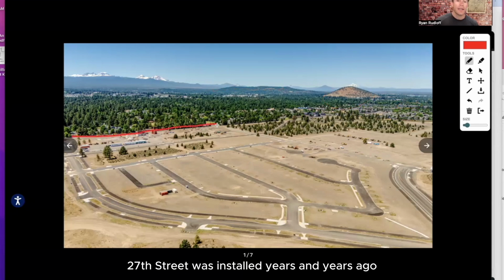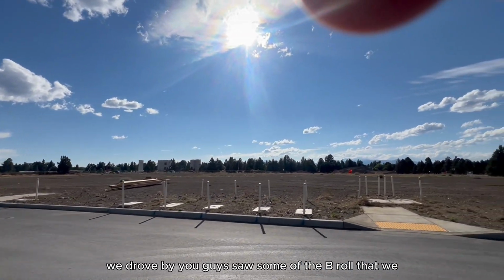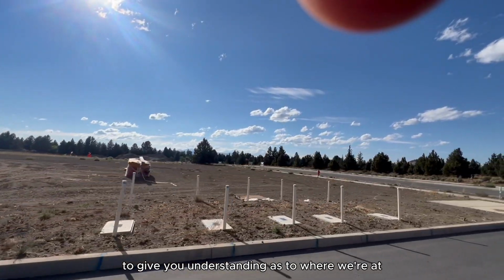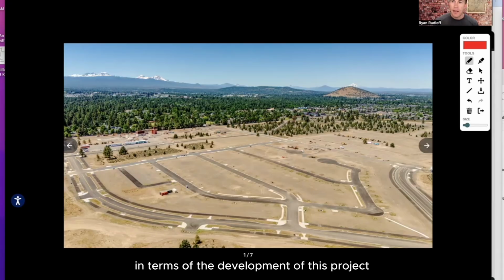27th Street was installed years and years ago as a means of getting around Bend or through Bend without having to go straight through Highway 97, which was 3rd Street, a bunch of stoplights, semi trucks piling through there, etc. We got the Parkway installed in the late 90s and early 2000s, which helped alleviate some of it. And just recently this year, we had some updates on the north end of the Parkway to help alleviate traffic even more. But anyway, this is what the tract of land looks like. We drove by it. You guys saw some of the B-roll that we recorded for this video to give you an understanding as to where we're at in terms of the development of this project.